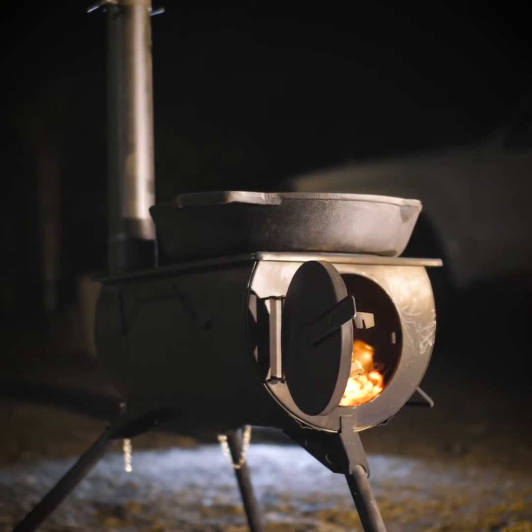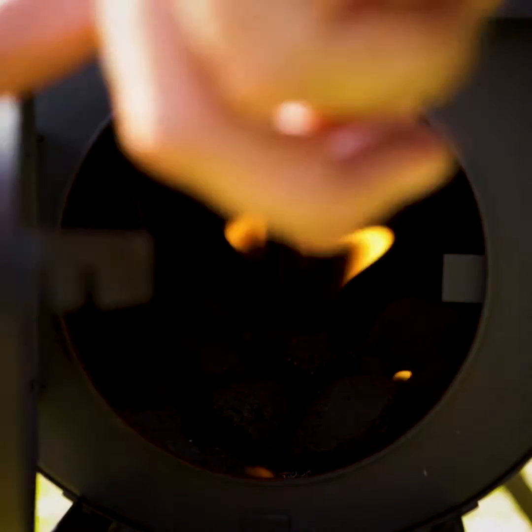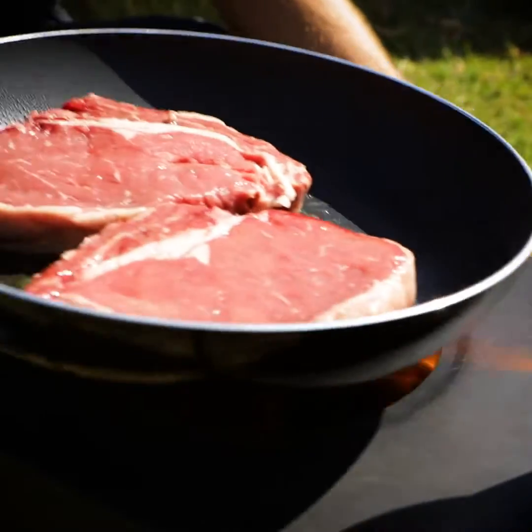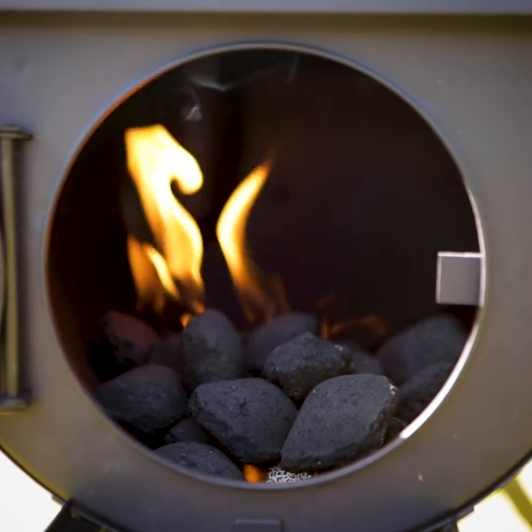The Adventure Kings Camp Oven Stove can run on either wood or on heat beads or other manufactured fuel sources. And because of its design, it's entirely legal to use where open and wood fires are banned. Just fill it with heat beads and you're set for as long as you want.